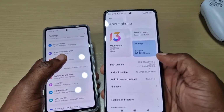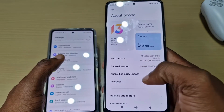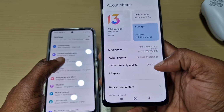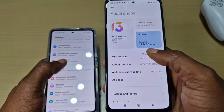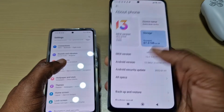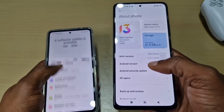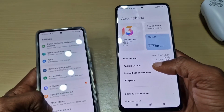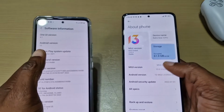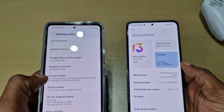Go to that phone. As you can see, this got the latest MIUI version 13. And it's running Android 12, as you can see here. So I believe even the Redmi Note 11, at the time of doing this video, is still on Android 11, not on 12. Go to that phone in this one. As you can see, it's running Android 12 with One UI version 4.1.